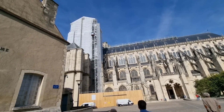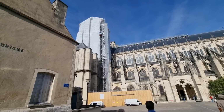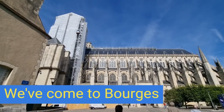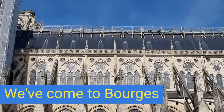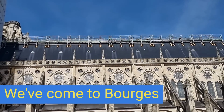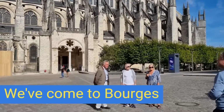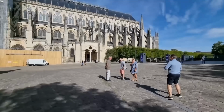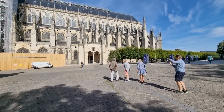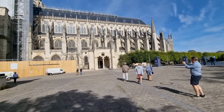Wow. All that part of the structure is enclosed. And they're working along the roof, look, along the top here. The views must be amazing. I wouldn't want to get up there. Anyway, we're just going to go in and have a look at the cathedral. I have shown a bit of this before, but I'll film a little bit.